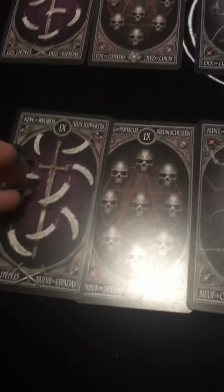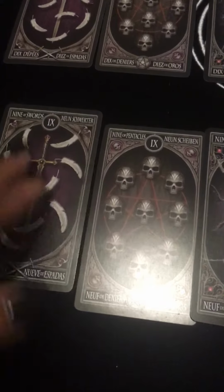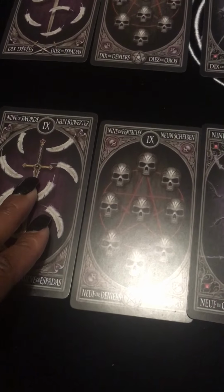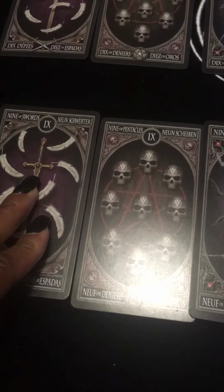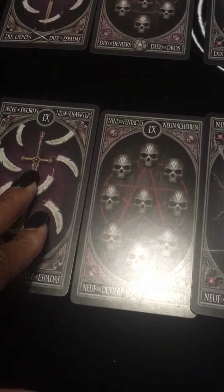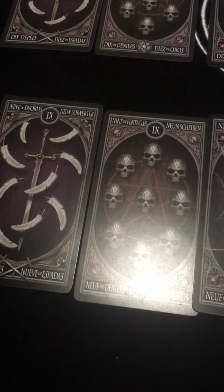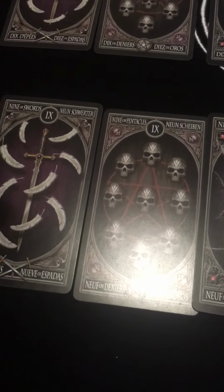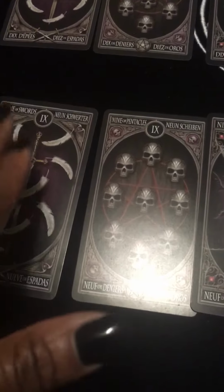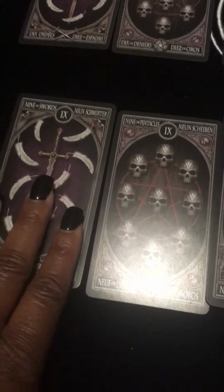So I'll usually know that the Nine of Swords, I like to call this the anxiety card, because this is the card where someone is dealing with something mentally. They're having some anxiety. It could mean they're suffering from depression or some type of trauma, you know. So when I see the Nine of Swords, I say, okay, this is my depression or anxiety card.